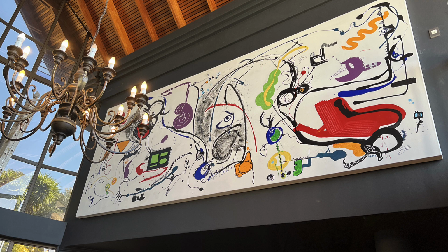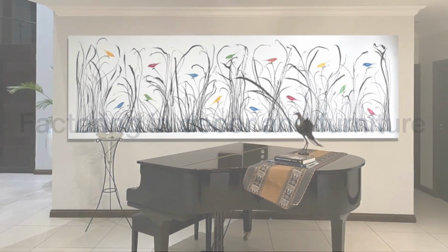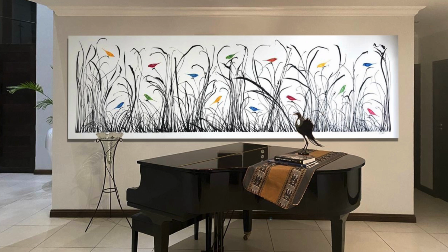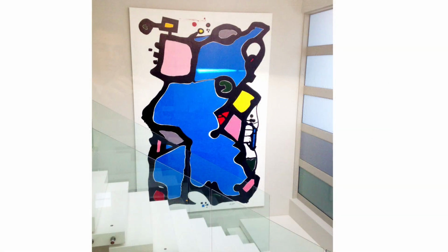For example, modern and abstract art might suit a contemporary setting, while a more classical style could complement a more traditional environment. Factoring in existing decor and furniture: considering the existing decor and furniture helps in selecting artwork that complements the overall design scheme. The artwork should harmonize with the colors, textures, and styles of the existing elements in the space.